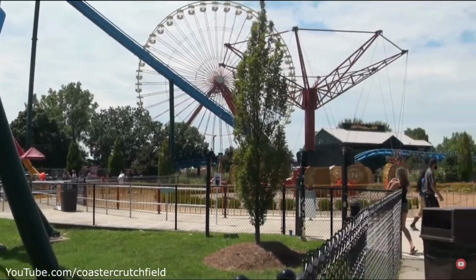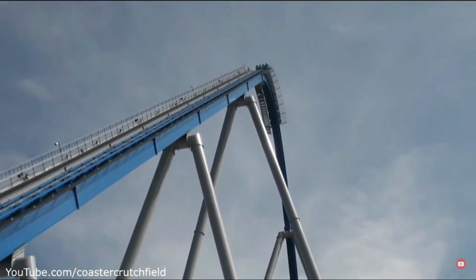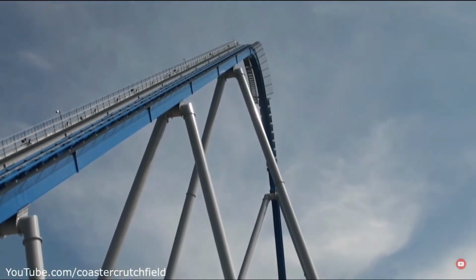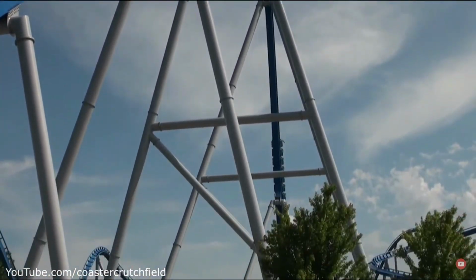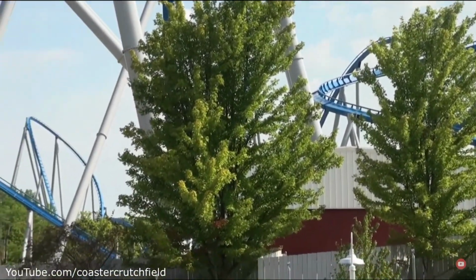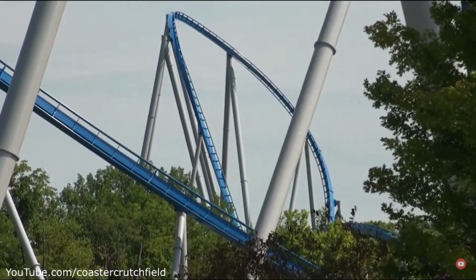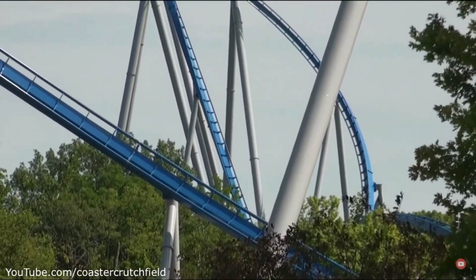Seriously, it's worth it. Number 4 is Orion, a giga coaster built by Bolliger & Mabillard, or B&M. You can find Orion at Kings Island in Mason, Ohio. Orion has a speed of 91 miles per hour and a length of 5,321 feet. However, the height of Orion is what makes the ride interesting. Technically, Orion is only 287 feet tall, but it has a 300-foot drop, making it a giga coaster.